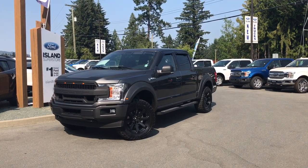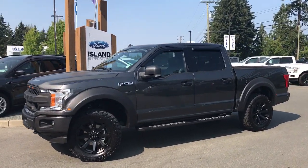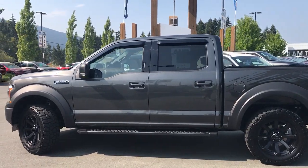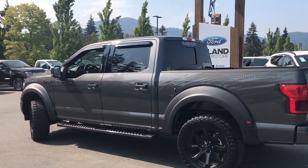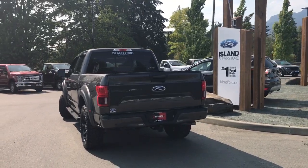Today we're looking at a 2018 F-150 XLT ROUSH, which is in magnetic with black leather interior, seating for 5, 4 doors, and a 5.5-foot box. This has the ROUSH graphics on it, as well as the 2.0 Fox suspension system. It also has a 5-liter V8 engine. It's a 4x4, and it has a trailer tow package.